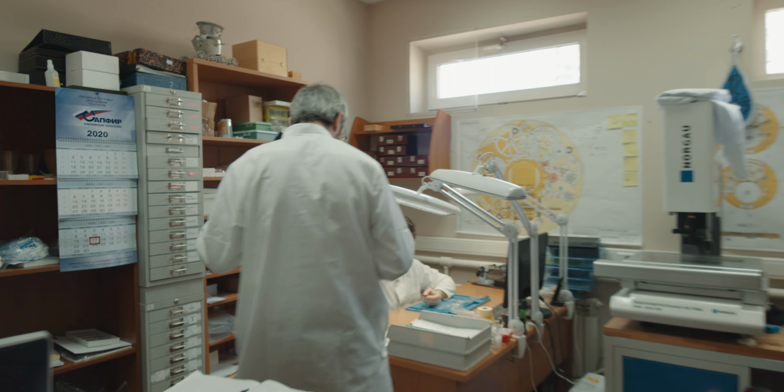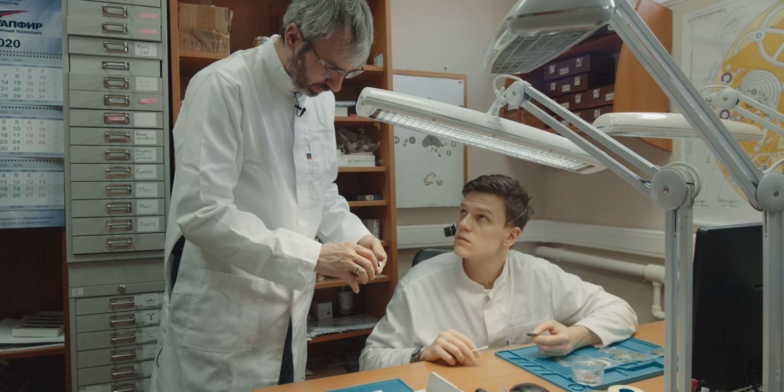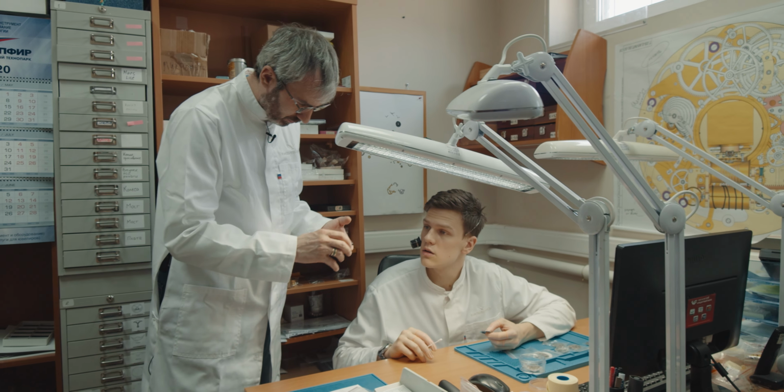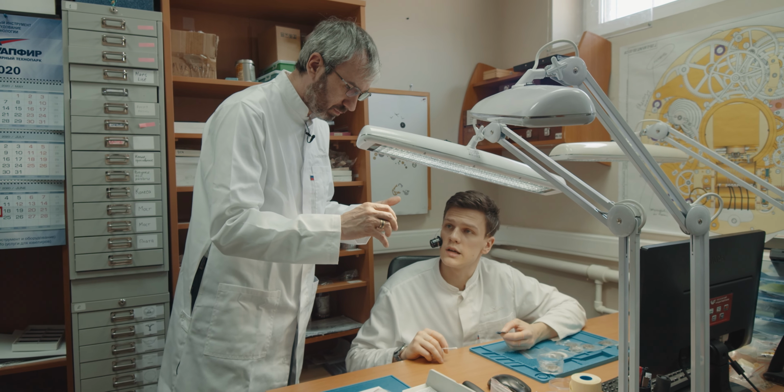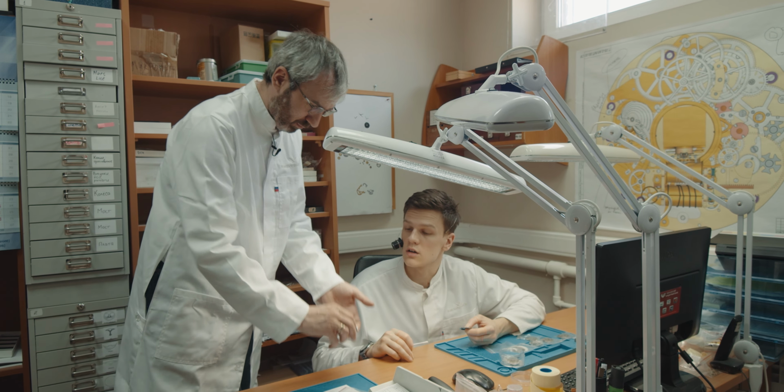This is the Night Joker, which we made here and needs to be shown to Sergei Mikhailovich. Okay, I'll check it now. Masha brought it to me to see if there's any dust, dirt, scratches. If everything is okay, I'll show Sergei Mikhailovich.